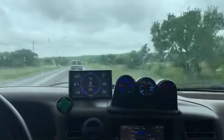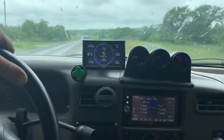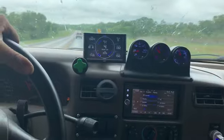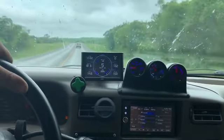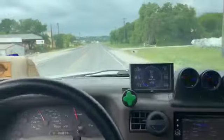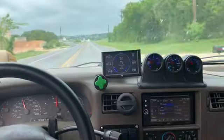I mean, that was a good 35-40 seconds there just hammering on it. But we're up the hill, and now we're just going up a few smaller hills. That ain't no big deal. Getting on the interstate. There's I-20 right up there. Truck's still doing good.